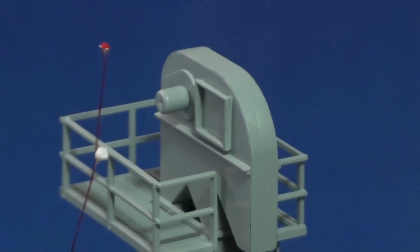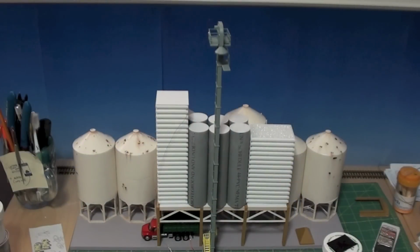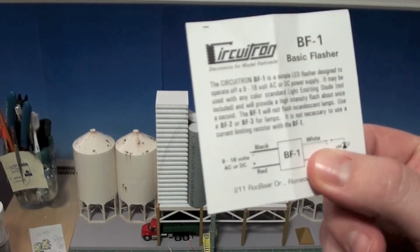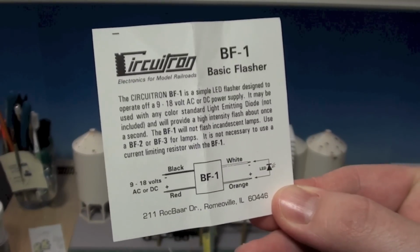And as you can see, there's also a windsock up there too, so I'm going to put that up there as well. So that'll be a really cool little animation for this thing, and it's completely prototypical too. So here you can see, that's the one I used, Circuitron BF1 Basic Flasher.